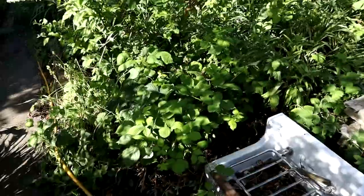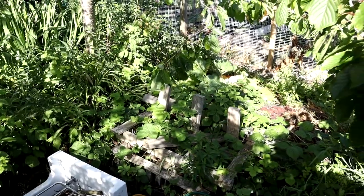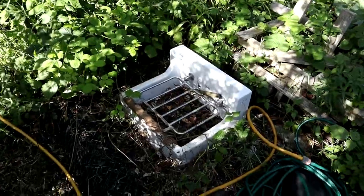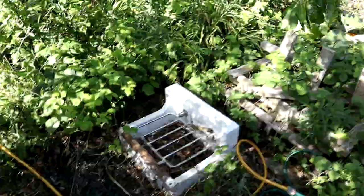Cherry trees, brambles. I've been cutting the brambles back, actually. That down there used to be a bug hotel, which the council are trying to get you to make these days. That sink, that'll be worth a bit. I was going to make a little water feature out of that. I might still do, and I don't know.